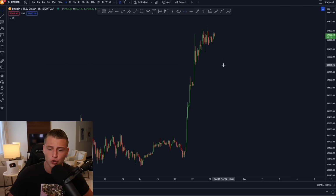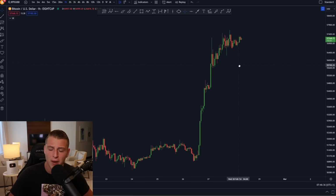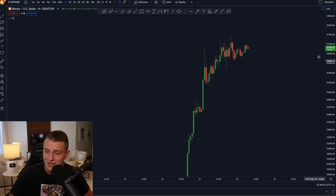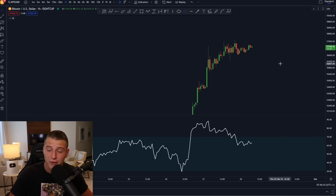So here on the imminent short term, Bitcoin of course has seen a significant pump towards the upside, and ever since we've actually held the price action still above $47,000, which is very strong for Bitcoin.